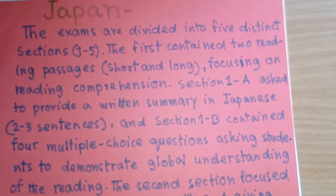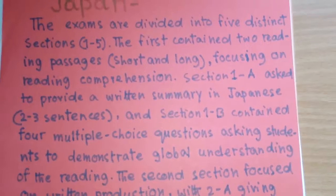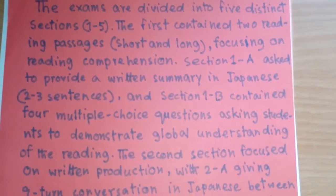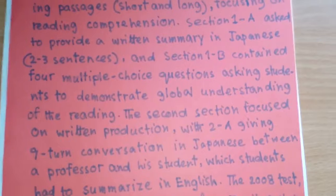Section 1A asked students to provide a written summary in Japanese, 2 to 3 sentences, and section 1B contained 4 multiple choice questions asking students to demonstrate global understanding of the reading.